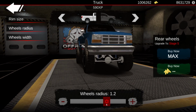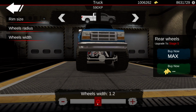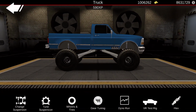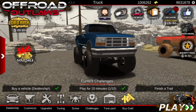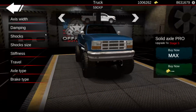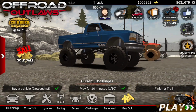1.2 on the wheel radius. Rim size about 0.9. 1.3 on the wheel width. It's got some slight rake to it. Got to go ahead and adjust that real fast. About right there. There we go. So it's starting to look like it. This pretty much looks just like it, because the tires didn't really stick out at all. So that is pretty much the truck I went and looked at last night, but I didn't end up buying, sadly. But I think I can also go to the shock size. Put about 2.0. So this is the truck I was going to buy last night. Just the idea of it.